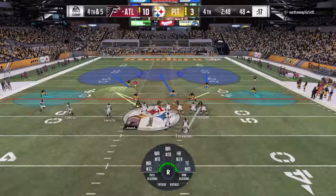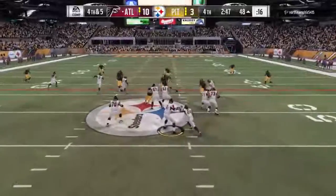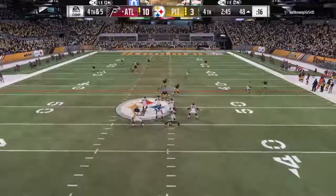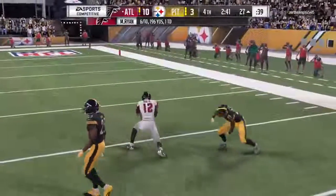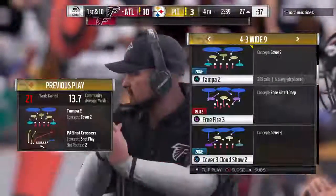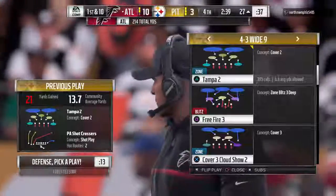In motion right is Jones. They'll try and throw for it with Ryan. Connects with Sanu right side. It's a gain of 21 that time. And it'll be first down Atlanta.